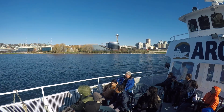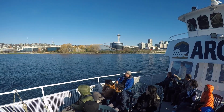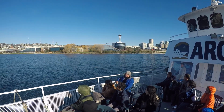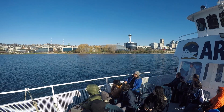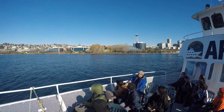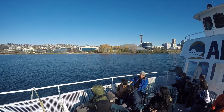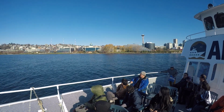Now, speaking of sculptures, directly on our right-hand side, or the starboard side of the vessel, you can see a big globe that's sitting on top of a beige building with some large windows. It's got a golden eagle on top of it there. Now, that globe is the telltale symbol of Seattle's oldest newspaper, the Seattle Post-Intelligencer.